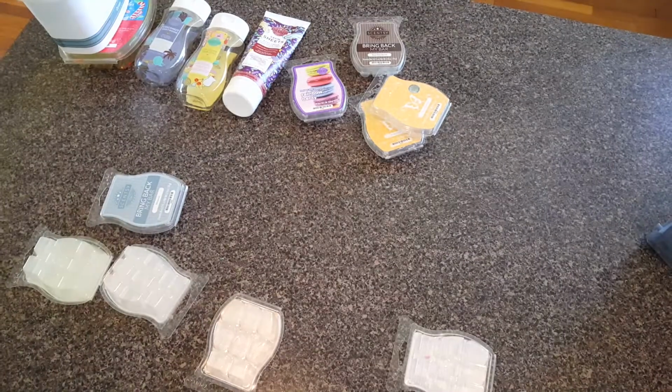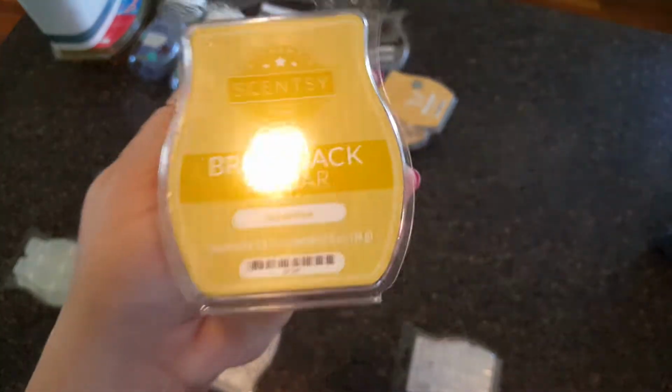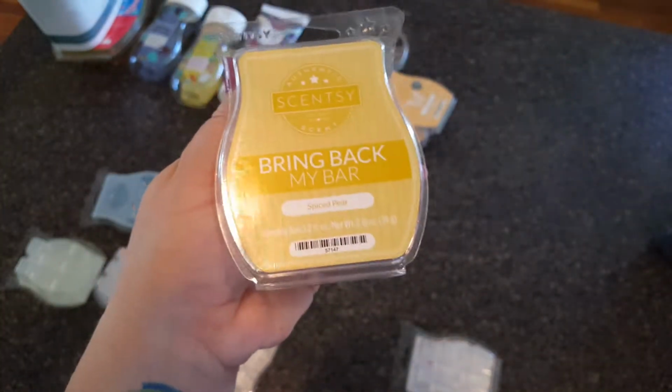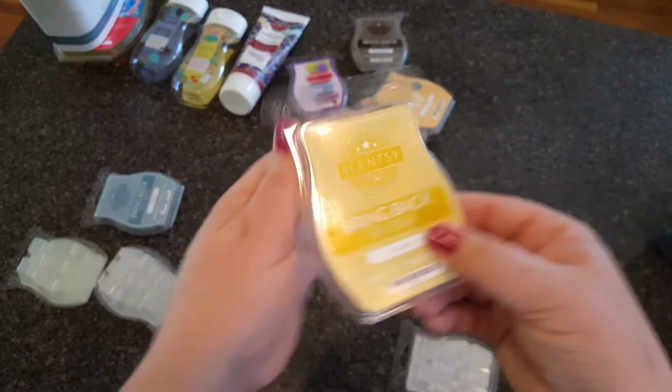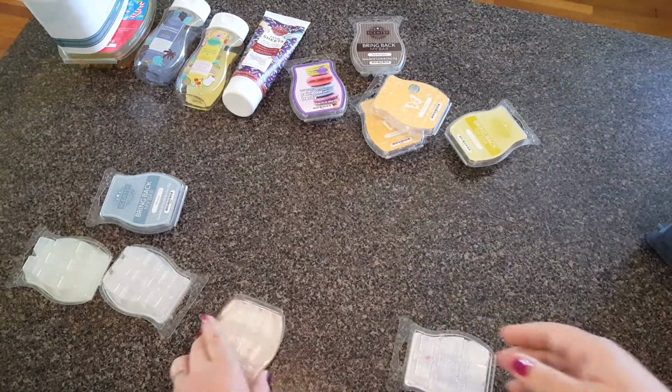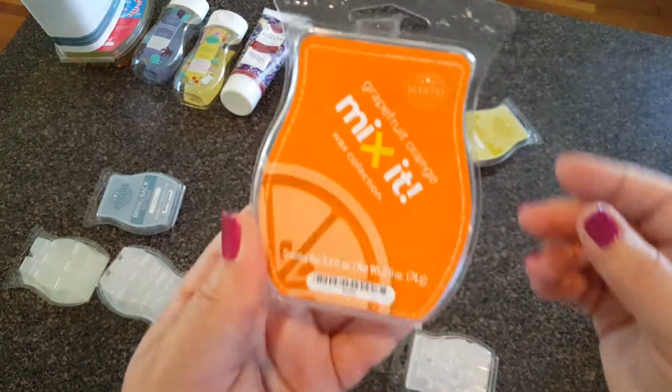Spice Pear. Love this one. I still have one in my arsenal, in my personal stash. This was in a Bring Back My Bar about 2 years ago, and then it was in a flash sale, and I snagged it from a flash sale, so it was like $4.80. I love Spice Pear. This was only just okay. These are not available anymore.